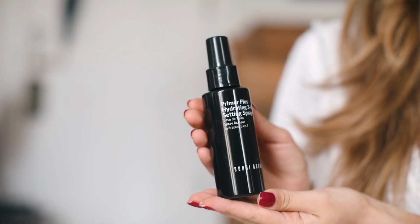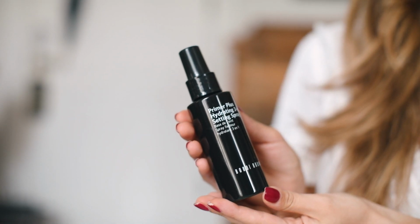Then for a little bit of added hydration, I'm going to use this Bobbi Brown Primer Plus. It is a hydrating 3-in-1 spray, which just a few spritzes over my face. Wait for that to set in, it smells so good.